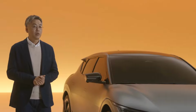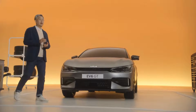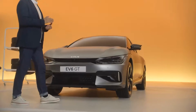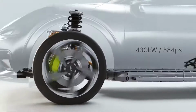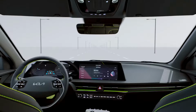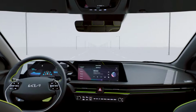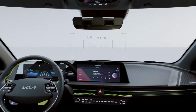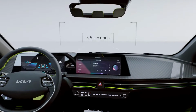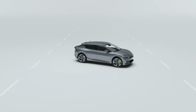EV6 GT's dual motors produce an impressive 430 kilowatts, or the equivalent of 584 PS, like many of today's supercars. Its powerful performance propels the EV6 GT from 0 to 100 km per hour in just 3.5 seconds, with a top speed of 260 km per hour.